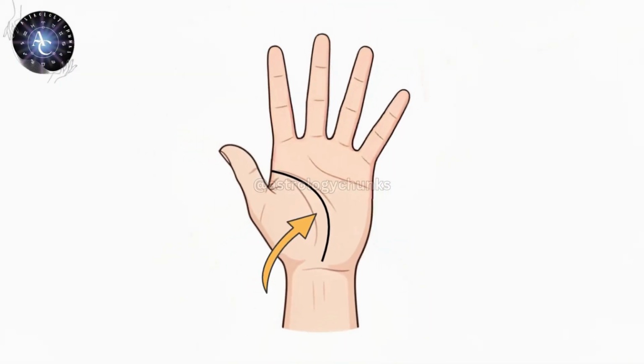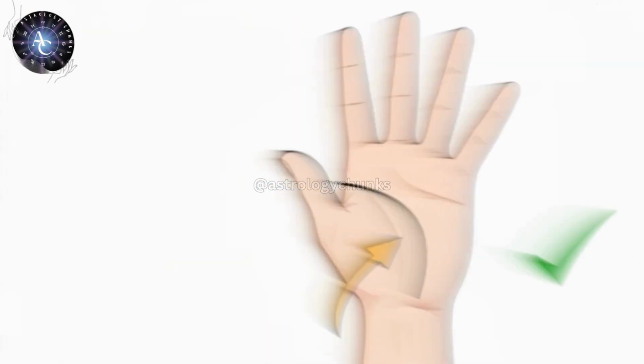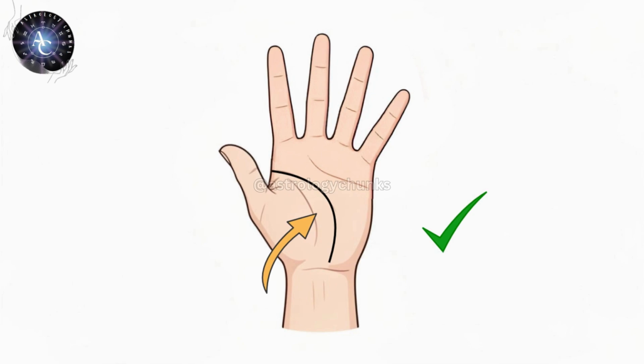The seventh sign is the arch formed by the lifeline. I often notice that people completely ignore the shape of the lifeline's curve. Ideally, the lifeline should create a reasonably wide arch around the mount of Venus rather than appearing tightly compressed against the thumb. A broader arch indicates generosity, flexibility, emotional openness, and a willingness to compromise when necessary. Such individuals are often more solution oriented. They tend to resolve disagreements rather than magnify them. Instead of turning small issues into major conflicts, they usually look for common ground and practical solutions. Because of these natural qualities, they are less likely to experience severe relationship disruptions.